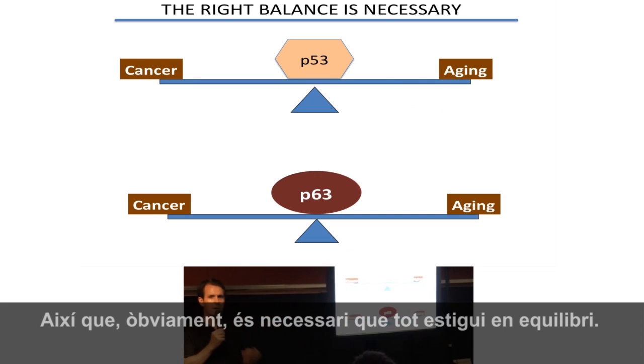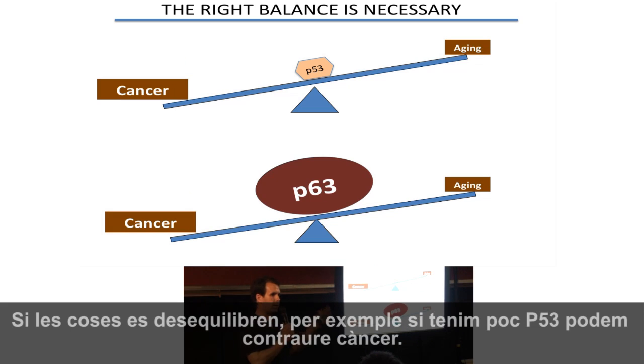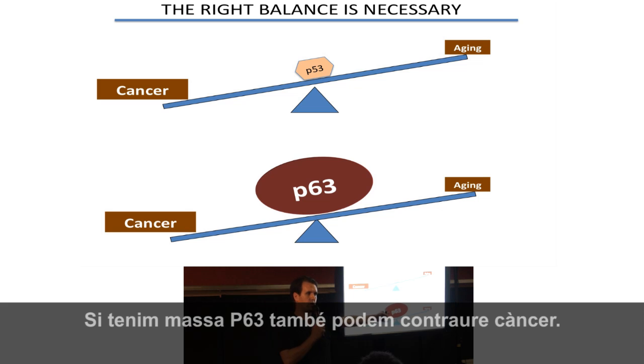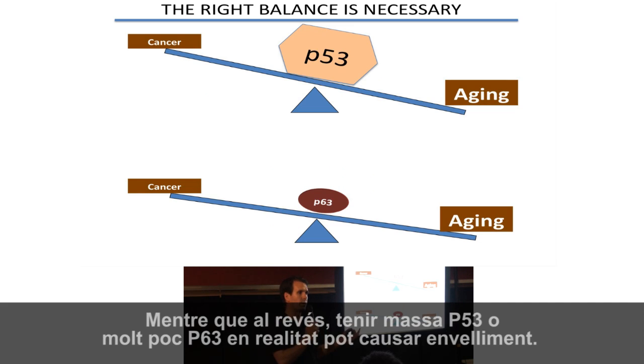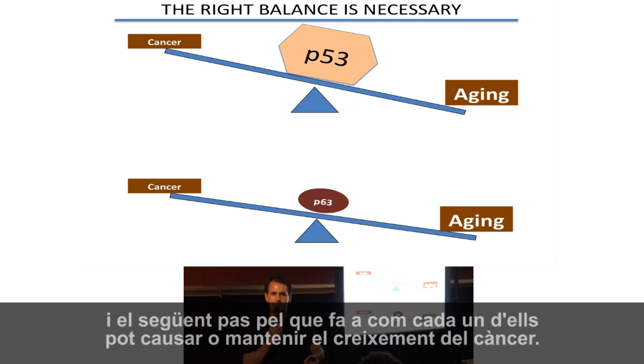So obviously keeping everything in the right balance is necessary. If things get mixed up, if we have too little p53, it can lead to cancer. If we have too much p63, it can also lead to cancer. Whereas the other way around, having too much p53 or too little p63 can actually cause aging. What we're doing is trying to figure out the next step and the next step as to how each one can cause or keep a cancer growing.